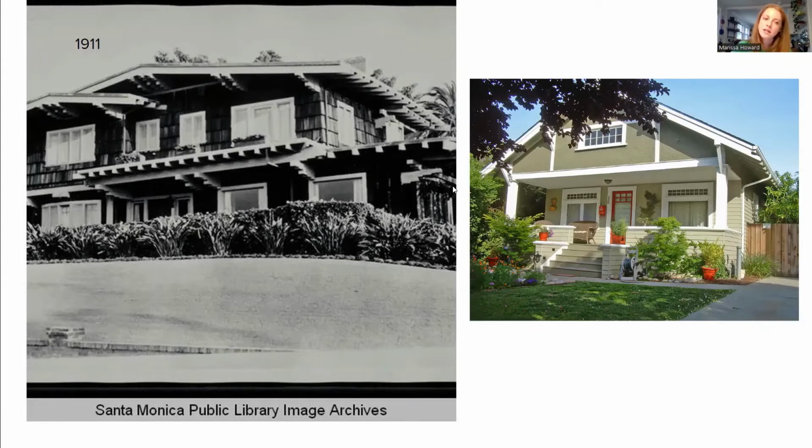So it started in England, it came to the United States. Around 1905 is when it really started in Southern California. And it also coincided with the bungalow, which came out of California also. It was often called a California bungalow for a long time. But this is just from Santa Monica. And I'm not sure where this one is, but we've all seen these craftsmen.